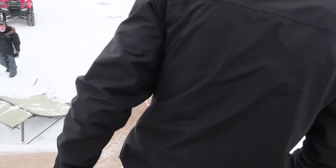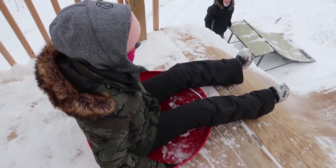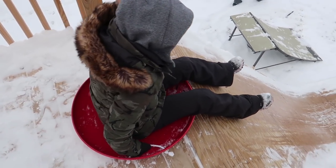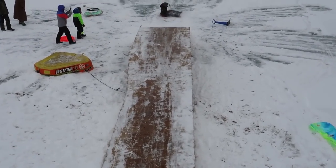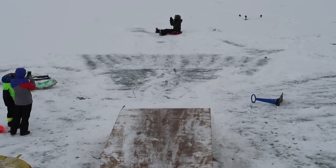I'm like nauseous. It's all about going straight. I don't want to do it. You got this. Center on the board, not on the back. Yeah, there you go. Just drop. There you go. Oh my gosh. Yeah! That was awesome! Why do all the girls go into a full-on spin at the bottom?